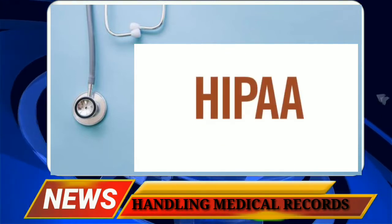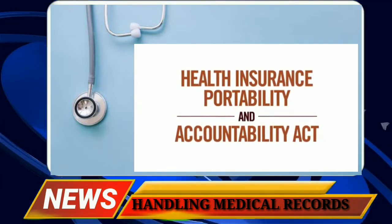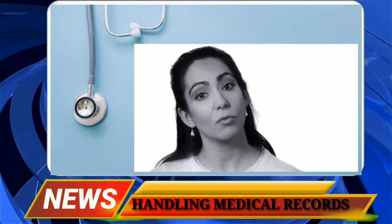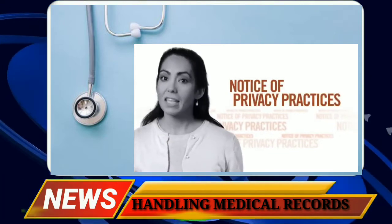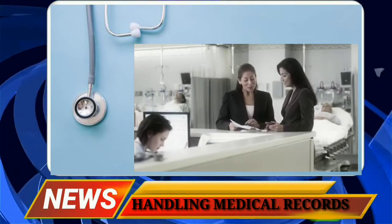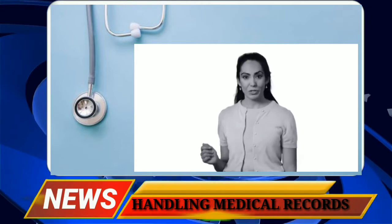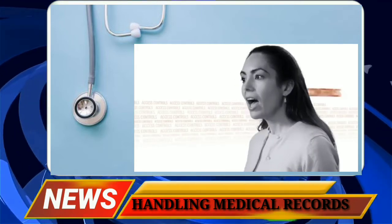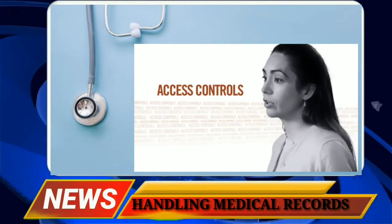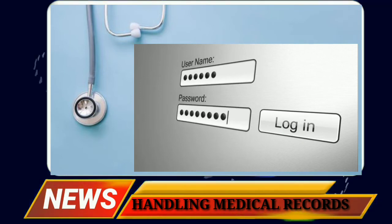And that privacy is protected by a law called HIPAA, the Health Insurance Portability and Accountability Act. HIPAA requires that certain healthcare providers keep your electronic health records private and secure. These providers will give you a notice of privacy practices that describes important rights and protections of your health information. Here are a few of the methods these providers may use to protect your health information. Healthcare providers must have access controls, such as passwords or PIN numbers, to look at your records. This means that only doctors and nurses with the right password can see your information.